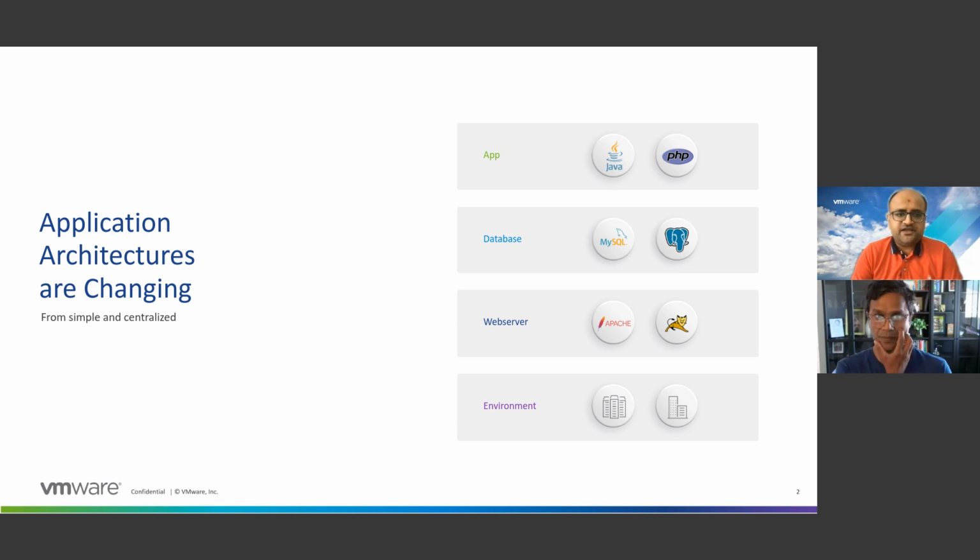So application architectures are changing. We all are familiar with the multi-tier architecture where you have a web layer, databases in the backend, the web servers, and then predominantly many of these applications earlier were getting deployed into the private cloud. But now around us, we are seeing a few things happening.